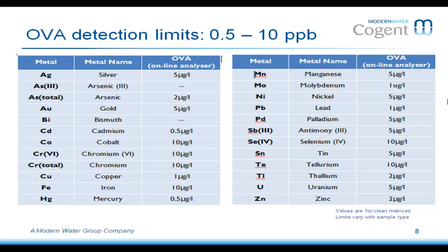So detection limits: how does it compare with ICP and AA? These are minimum detection limits. Depending on the metal, they range from 0.5 up to 10 ppb. The upper limit is basically infinite, because the instrument would just do dilutions.